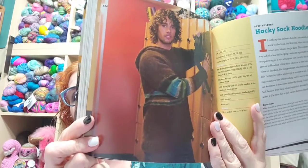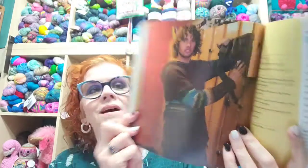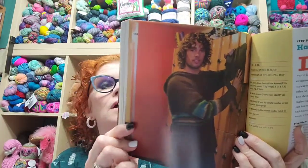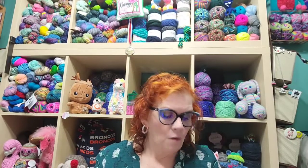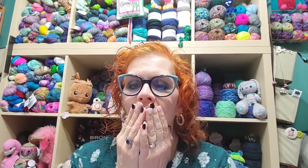And I think this would look so good on him. He loves hoodies. He's got curly hair. He doesn't wear it long, although I think it would be really cute longer. But anyway, I want to knit this for him for Christmas. I think I could get it done. I really do, because it's a worsted weight. It's not like I'd be doing a fingering weight cardigan for a 6'3", almost 6'4" person.